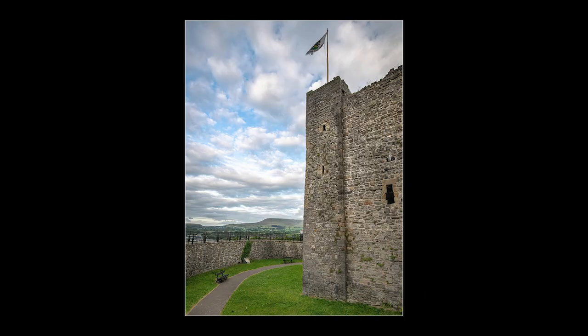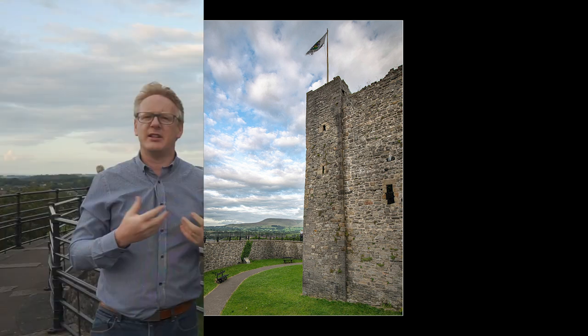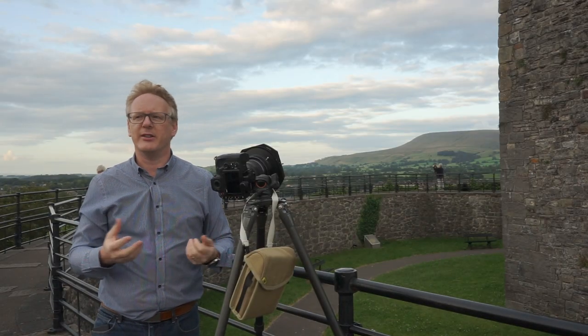So we've got that lovely leading line from the path down below. We've got the castle, we saw the detail in the stone. We've managed to get one of the arrow slits nicely on a third on the right hand side. We've got the flag at the top with a little bit of movement in it, and then way off in the distance we've got Pendle Hill. So it's not an artistic photograph, it's just a pleasant picture of Pendle Hill with Clitheroe Castle in the foreground.